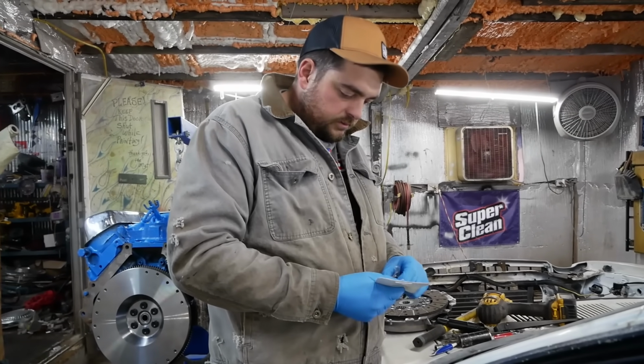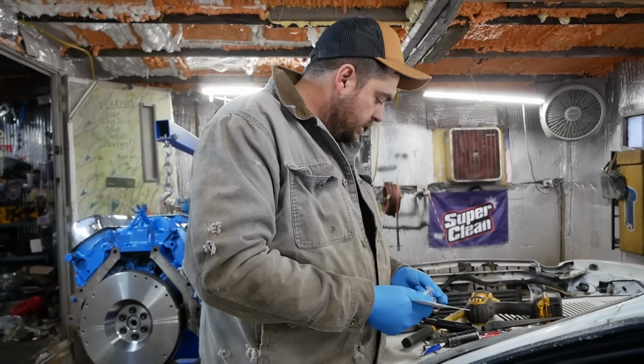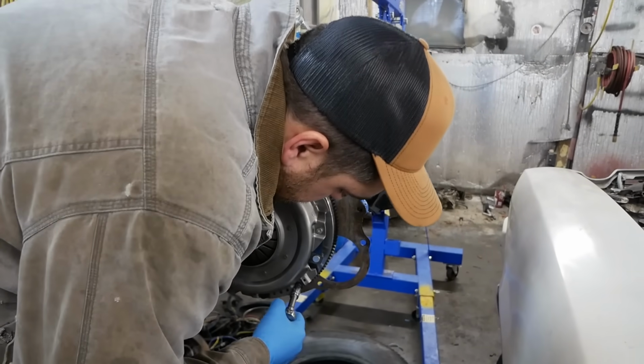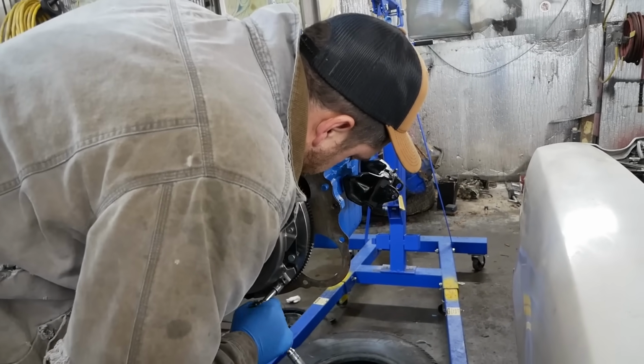Okay. It is now the next day, and I have acquired some ARP pressure plate bolts. A couple things to note before you install a clutch. You should always wear gloves. Keep oil off of the clutch face. I kind of forgot what bolt holes I'm shooting for. I think those. I'm gonna bounce side to side when I tighten this down. We're gonna tighten it down evenly.